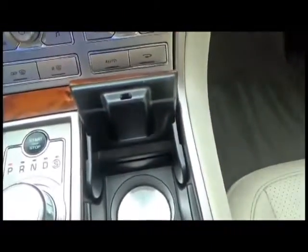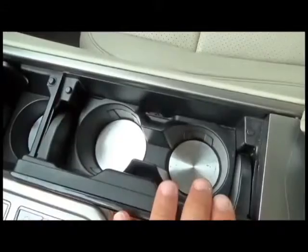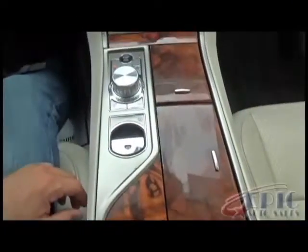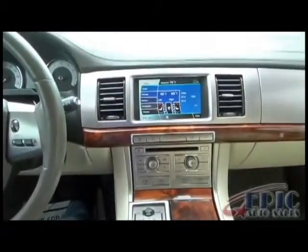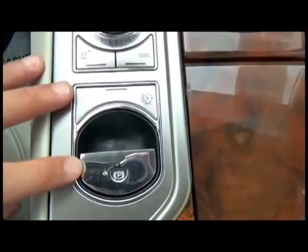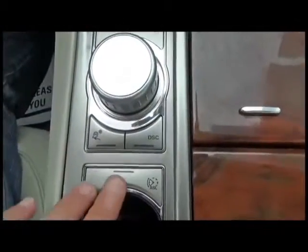You have one cup holder there. You have another set of cup holders here. All of this is covered under a nice wood grain, giving you that image right there. Gorgeous. Absolutely gorgeous. Does have a smart park to it. Okay. These are all the other additional functions that this vehicle carries.